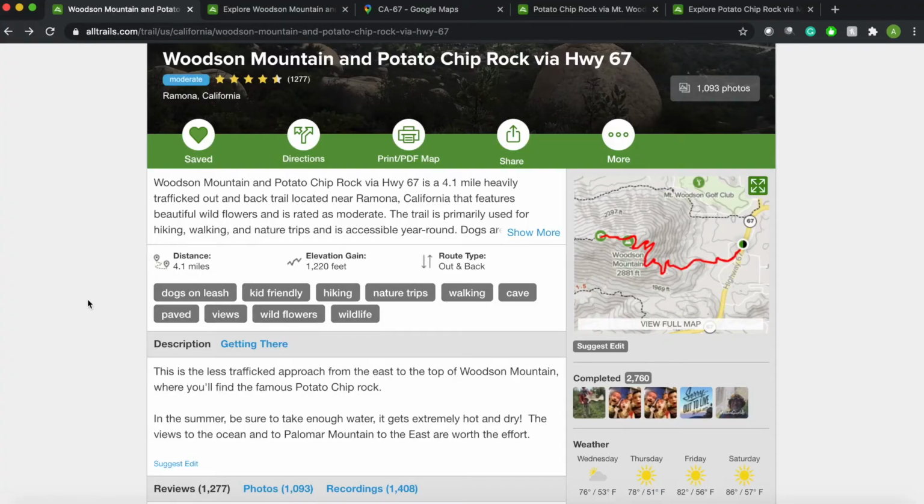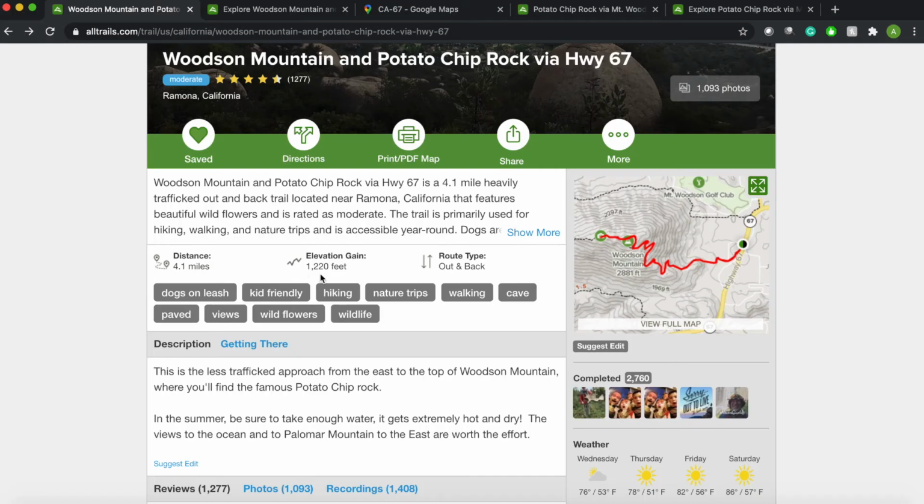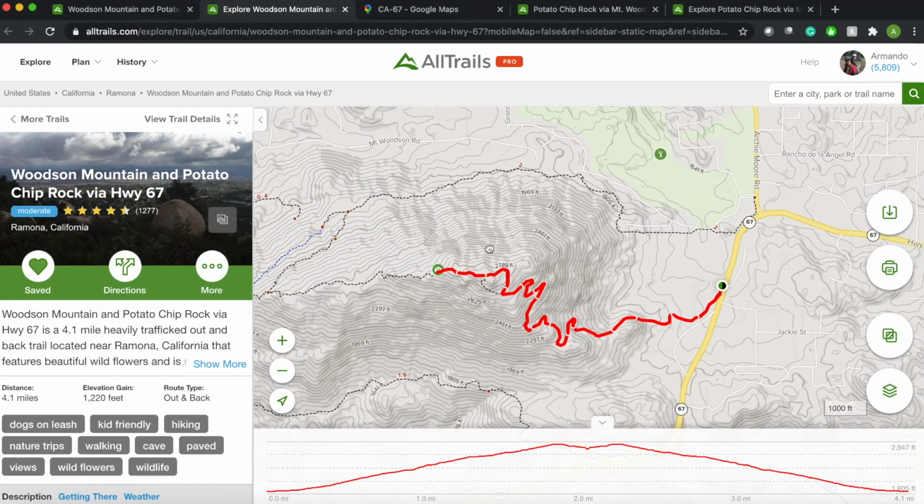As you can see here, this one's the one off Ramona via Highway 67. Distance is 4.1 miles. I clocked it at a little bit closer to 4.5. That's probably because you walk around the top for a little bit. Elevation gain, 1,220 feet, route type out and back. About 90% of this trail is paved, so keep that in mind.